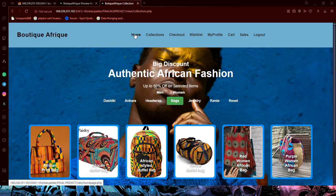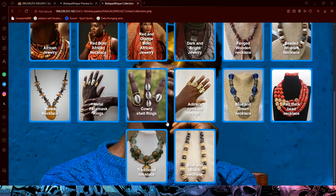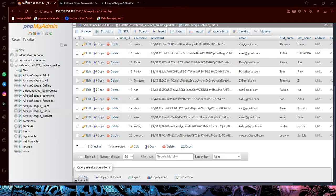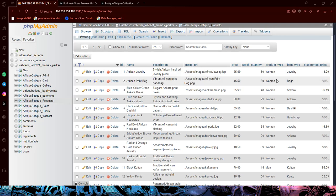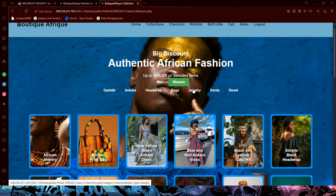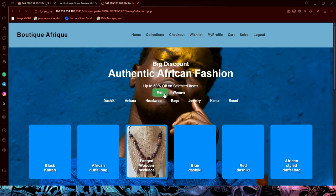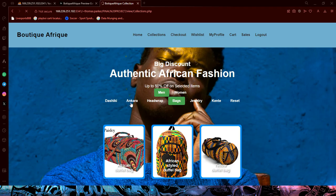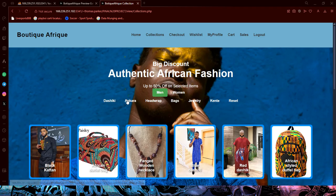So what's special about this redirection is the fact that whatever item that you click on, based on the type, it will filter it in the collections for you. You can filter based off of gender and the item type. How that works is that when you go to the product table, there are two columns: product type and item type. Product type has the genders, women and men, and item type has the types of items: jewelry, bags, ankara, dashiki, head wrap, kente. So the query picks items which have either one of those conditions or both. One for just generalizing the gender, and both for women bags or men bags, women ankara or men ankara, and so on and so forth. It applies to all items in the shop.